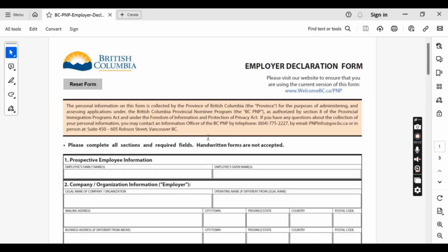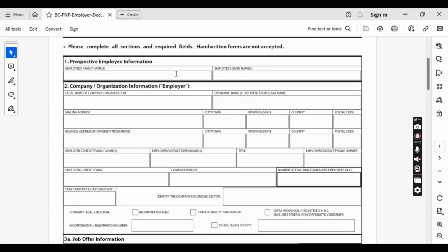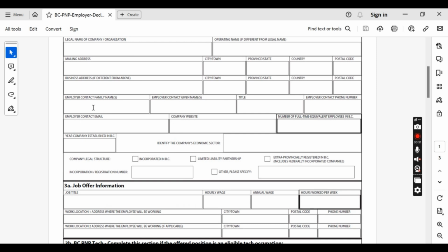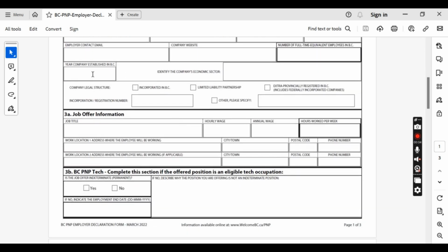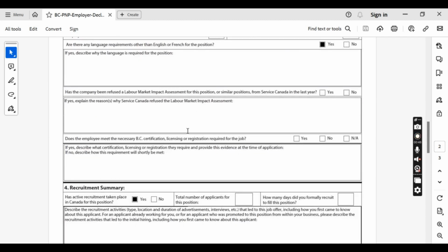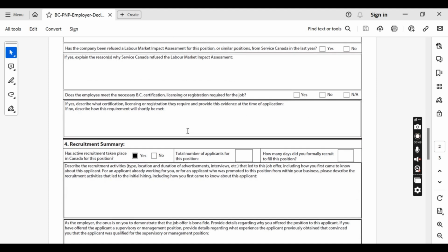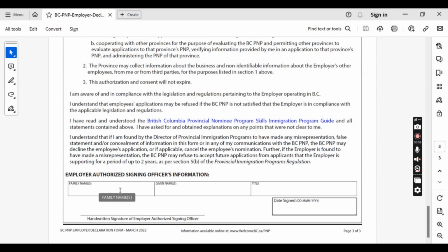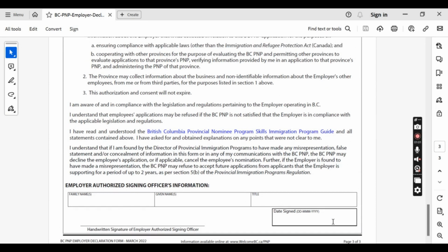That's how it looks, and it will have your information, your company address, your legal name and everything, then your employer contact information, their email address, when your company was established, your job title, hourly wage, how many hours you work, and your work location. Basically all the information about what you are doing with that company and what your company does. At the end you just sign it and then submit it with all of your other documentation.